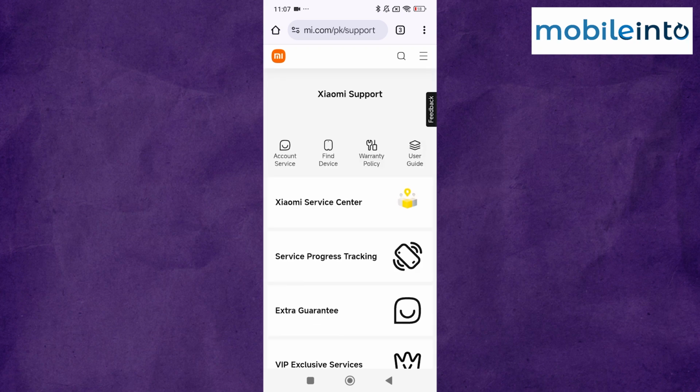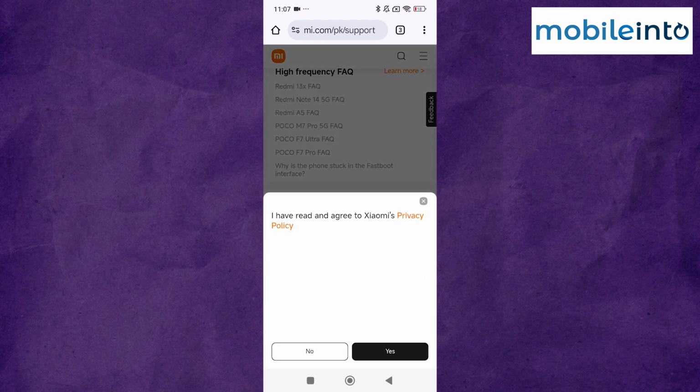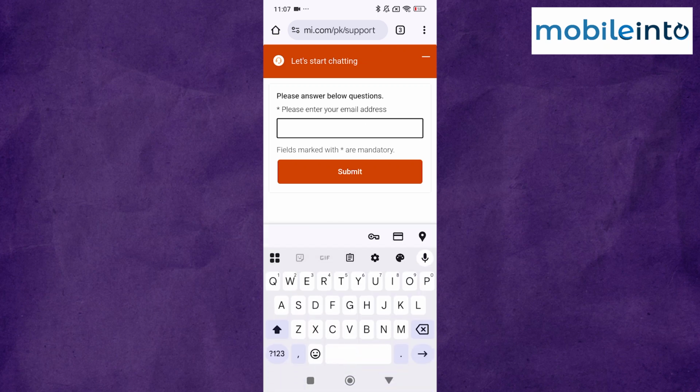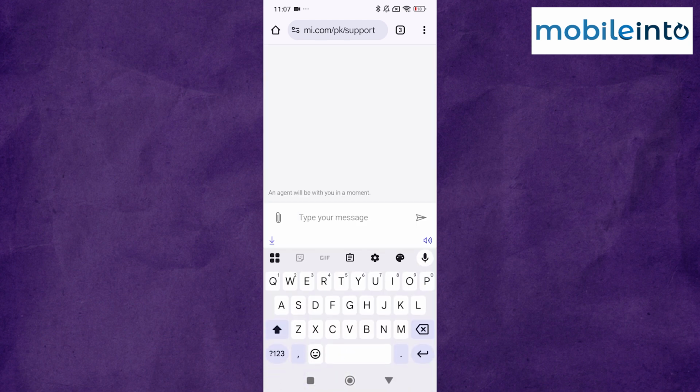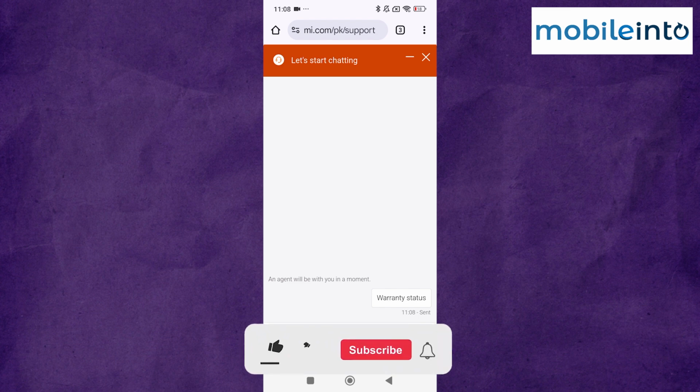Now from here, just scroll down and tap on live chat. From here, just tap on yes. Now over here, just enter your Gmail address. Now once you enter your Gmail address, just tap on submit. And from here, just type warranty status. Now just wait for a few seconds for Xiaomi's customer service to reply.